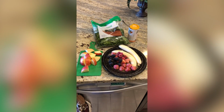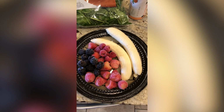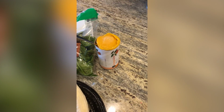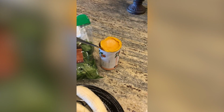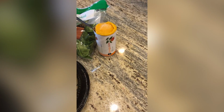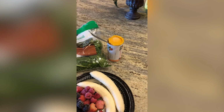All right, so this is everything that goes into this smoothie. We've got an entire apple. We've got 2 whole bananas. We've got raspberries, blackberries, strawberries. We've got half a can of orange juice concentrate, which is kind of where my wife keeps making fun of me, because she's saying this whole smoothie is not a healthy smoothie because it uses half a can of orange juice concentrate with all the sugar. And maybe that's true. Maybe that's where I'm getting the energy from.